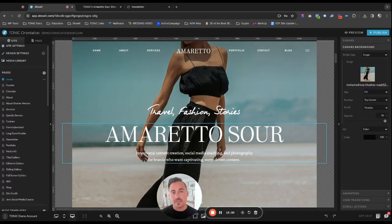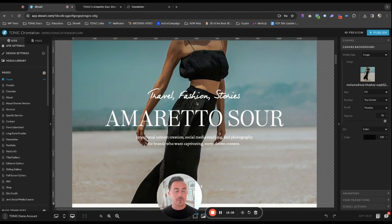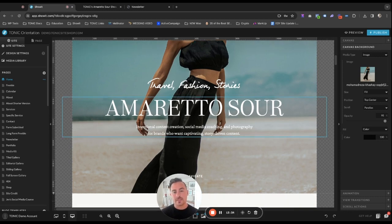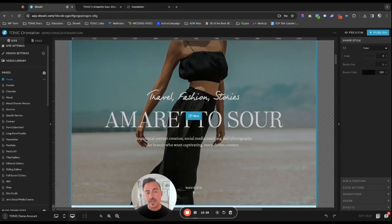So now that we've taken a look at how to really navigate through Showit, I want to show you how to really style a website and how to update your text and images and buttons. When we're working with a Showit website, there are three main things that we are really working with. And the three things are going to be text boxes, shapes, and images. Those three things really make up what a website is. Let's work on text boxes first.